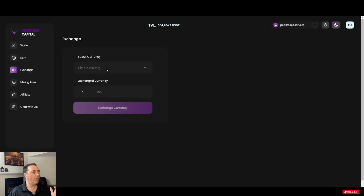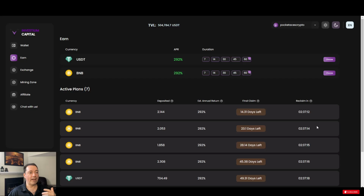The exchange is kind of cool, and just recapping some stuff here. You can change between your USDT and BNB in order to change what you're earning. Like after 14 days, I might pull this out, and maybe I'll decide to go to USDT. Maybe I've gained a lot, and the progress on BNB is high enough that I want to take some profits on that side and deleverage my position, or just minimize my position in BNB, because maybe I'm thinking there's a correction coming, whatever the case may be.